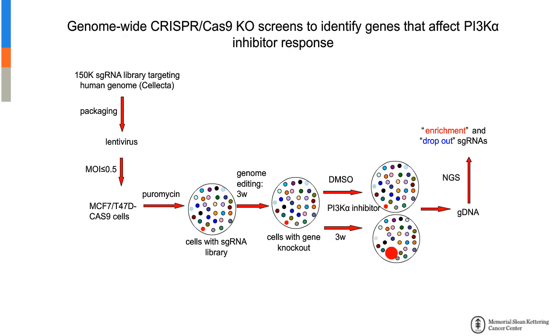So in this paper, today I will only focus on this paper, so we only focus on the enriched guide RNA. Actually, we have another ongoing project focusing on the dropped out guide RNA. In this paper, only enriched.